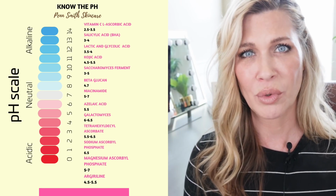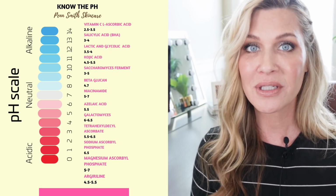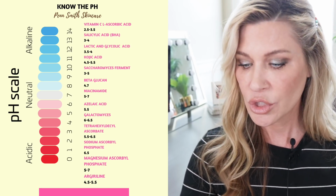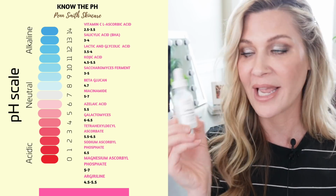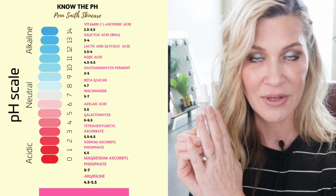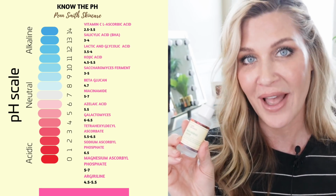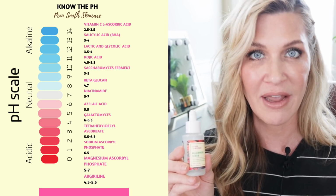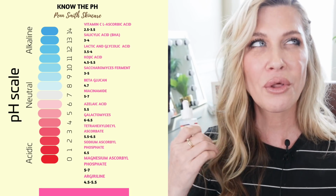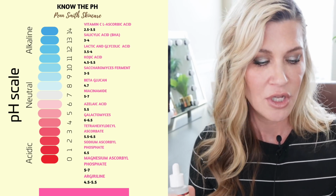Now you might wonder, well, when it has a range, which number do I choose? I personally always choose the first number. So argireline, for example, likes to be between 4.5 and 5.5. I call this 4.5. I just take the first number. Same thing with niacinamide. It likes to be between 5 and 7. I just consider the 5. That's how I figure it out. Otherwise, it starts to get very confusing with ranges and where do I put it and that kind of stuff.